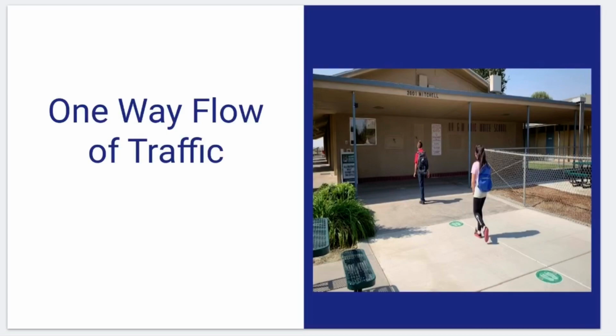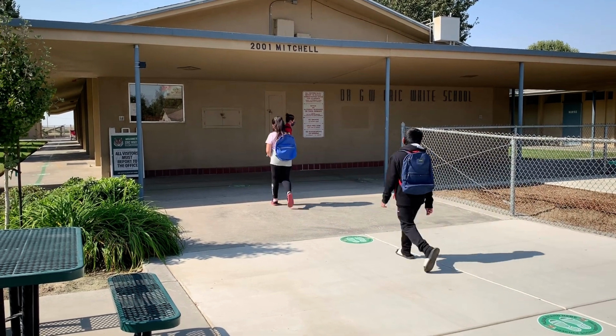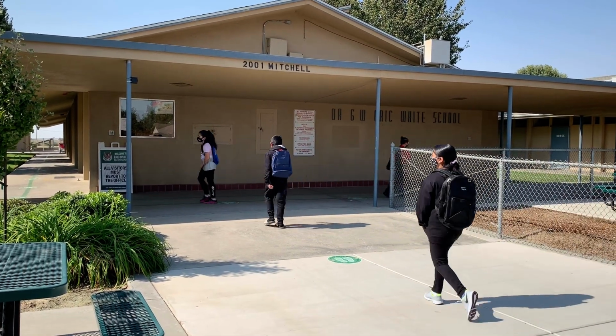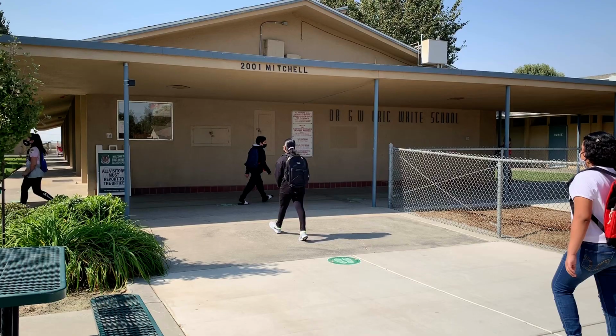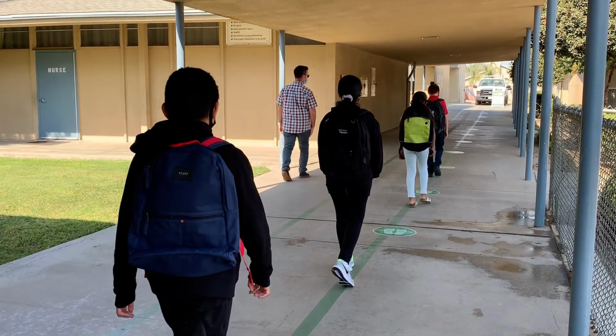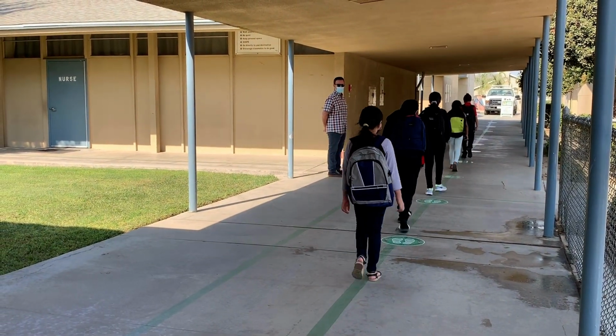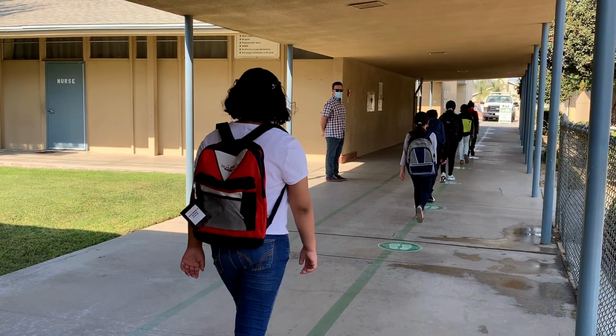Once students leave the entry point and temp check stations, we will have a one-way flow of traffic so that students keep social distance while walking to their classrooms. We will also enforce one-way traffic in the hallways by providing floor decals and arrows in all hallways.